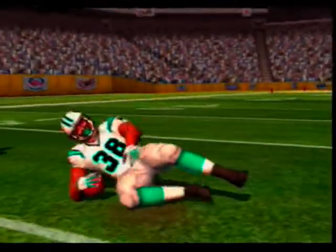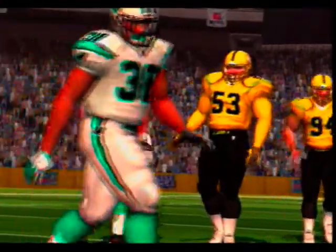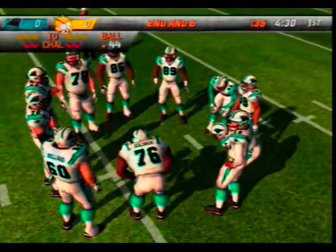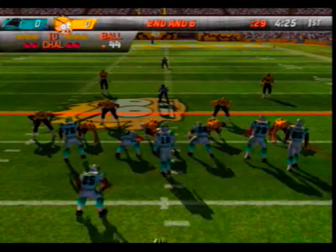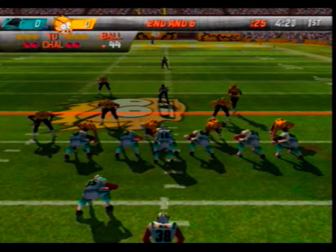Reed is there for the tackle at the 44-yard line. It's important to pound the defense with a run. Sooner or later, they're going to bend. Gain of a handful. Second and six. Ball on the 44-yard line.